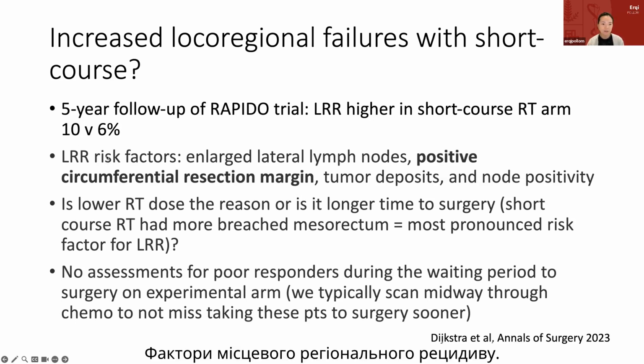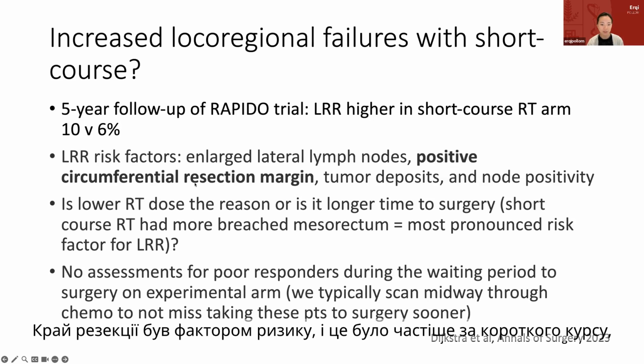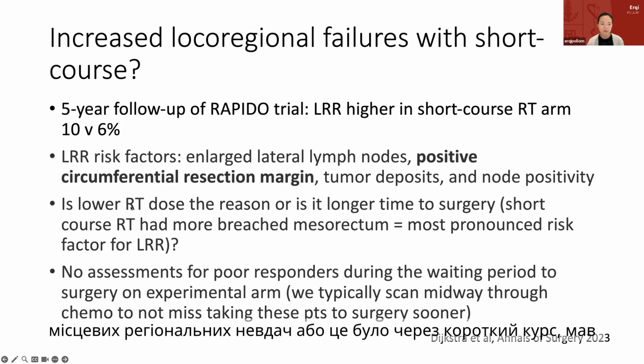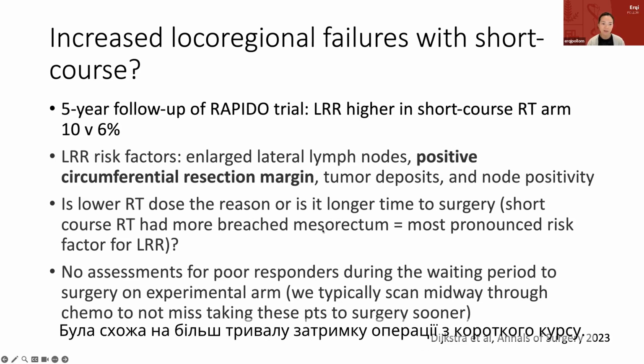These are the risk factors for local regional recurrence. And I just wanted to highlight this positive circumferential resection margin was a risk factor. And this was more common in the short course radiation arm. So that begs the question, was it really the short course dose that was responsible for higher rates of local regional failures, or was it because short course had more breached mesorectum? And was this because there was a longer delay to surgery from short course?